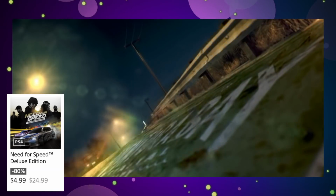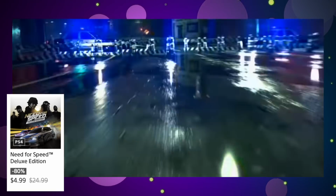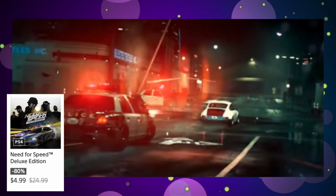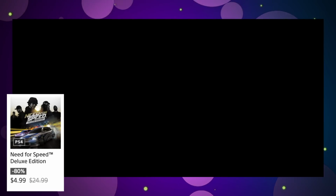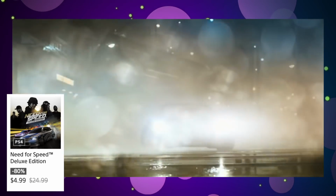Need for Speed Deluxe Edition is down to $5, 80% off. Now this is not a super well received Need for Speed game, but I think it was pretty competent in terms of driving mechanics. It was just the narrative that was a bit cringy. It uses this first person FMV, full motion video, so real actors playing the characters in the game, where you're basically viewing it from a first person perspective as a silent protagonist, while everyone kind of acts around you. And it's just awkward. You've got these actors who are old, trying to pretend to be 20-year-olds who are really hip in like 2013 or 2015. And it doesn't work particularly well.